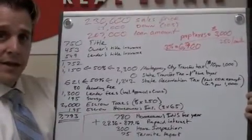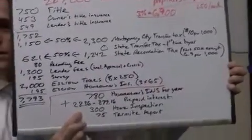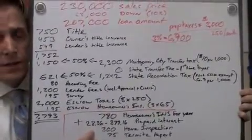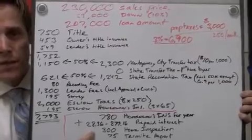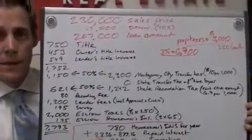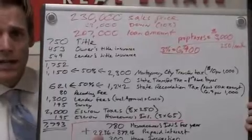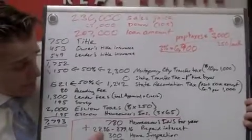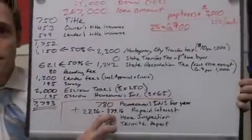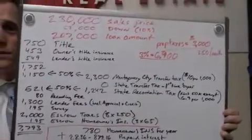Last thing, your prepaid interest, depending on what day of the month you close, will determine how many days of interest you will be responsible for. Okay? If you take the loan amount of $207,000 times 5% divided by 365, you get $28.36 a day. So your prepaid interest will be anywhere from 1 day left in the month, $28, to if you close at the beginning of the month, 31 times 28.36, $879.16. Okay? And that's pretty much it in a nutshell.